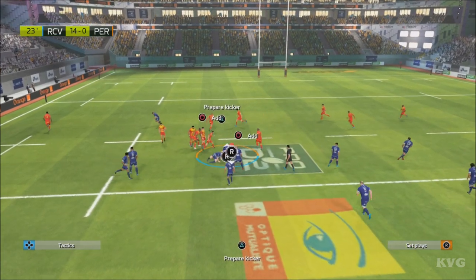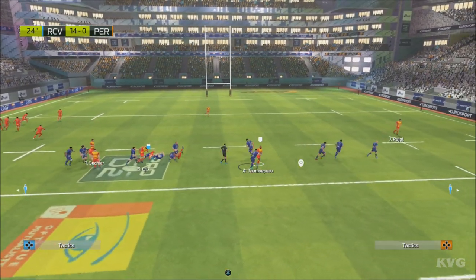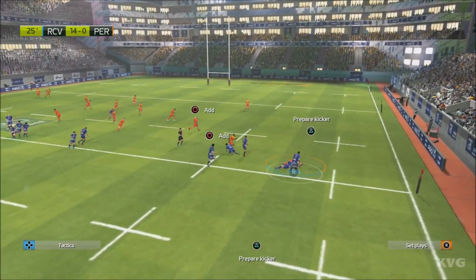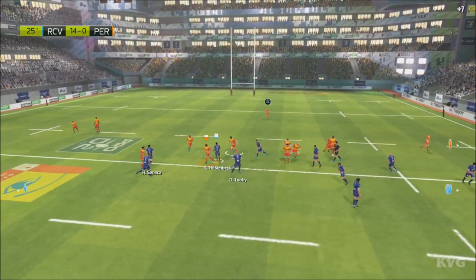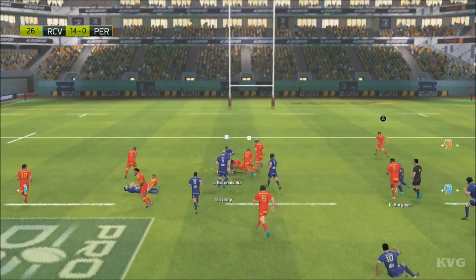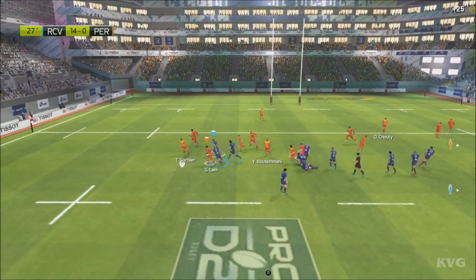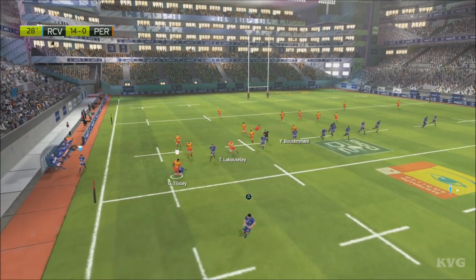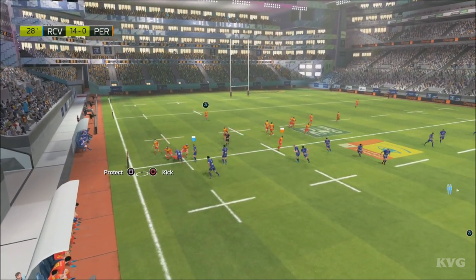A great platform to attack from here, from this ruck. Ecochard manages to keep the ball alive despite the tackle. Pujol shows him the hand. And the ball was lost by Perpignan. The ball's passed. They've got space out wide. And the attack leads to a ruck. The scrum half pulls the ball out. Look at this, plenty of space out wide. Van win the ball at the end of the battle.